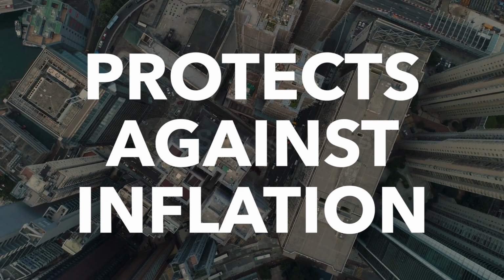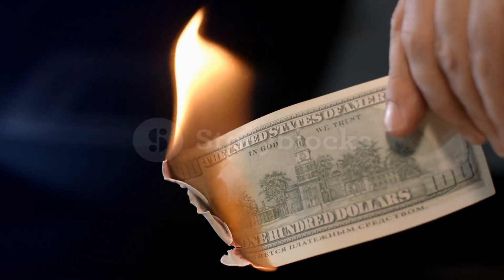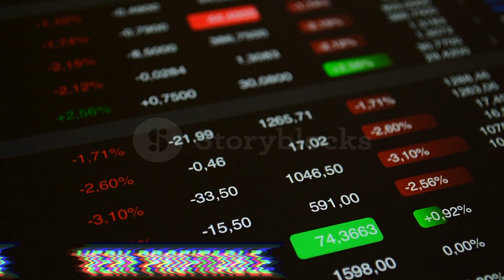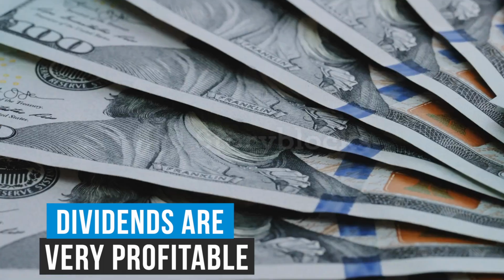It protects against inflation as well. Year by year, you always lose between 1 and 3% of the buying power of your money, and dividend investing cancels out a percentage of that. Many yields are greater than 3%, so you'll actually be gaining money as opposed to losing it.